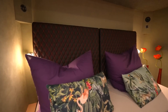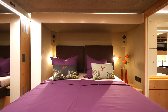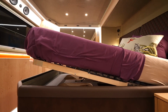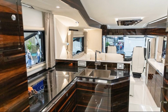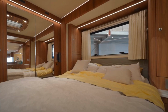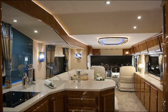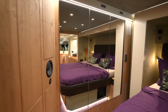The master suite in the Performance S is more than just a bedroom, it's a sanctuary of rest and rejuvenation. Featuring a king-sized adjustable bed, spacious wardrobes, and a unique washer-dryer positioned in front of a large window, this suite offers the utmost in comfort and convenience. The integrated TV elegantly lowers into the cabinet, allowing you to admire spectacular views from your bed.